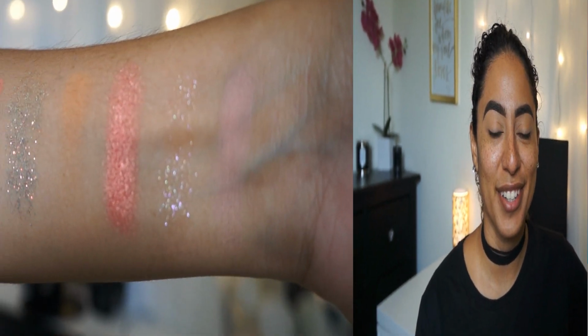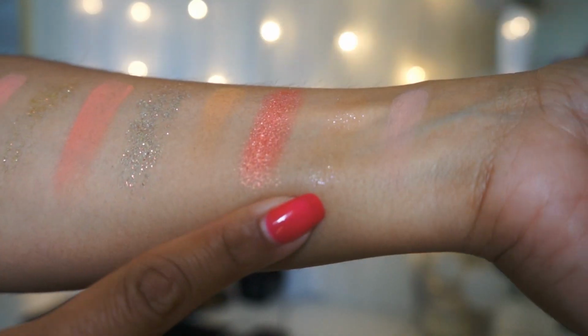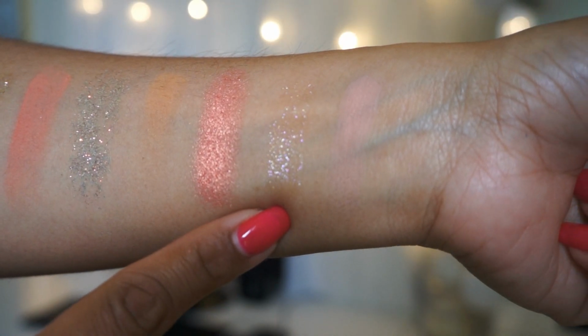And let me just do a couple of swatches for you on my arm. That way you can take a look at a few of the colors. So starting off with this first one right here, that is going to be Catch Me. This one is very sheer, but this one is still stunning nonetheless. This could be used as a topper. This one's called Side to Side.